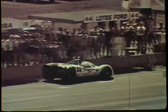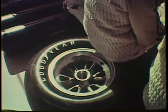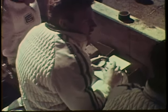Gurney pits. He's broken all track records up to now. The terrific thrust on the high banks and the hammer-hard pounding on the straights has created handling problems. In seconds, his crew rebalances the wheels. Rodriguez strains to get the lap back, but Gurney's in a hurry.